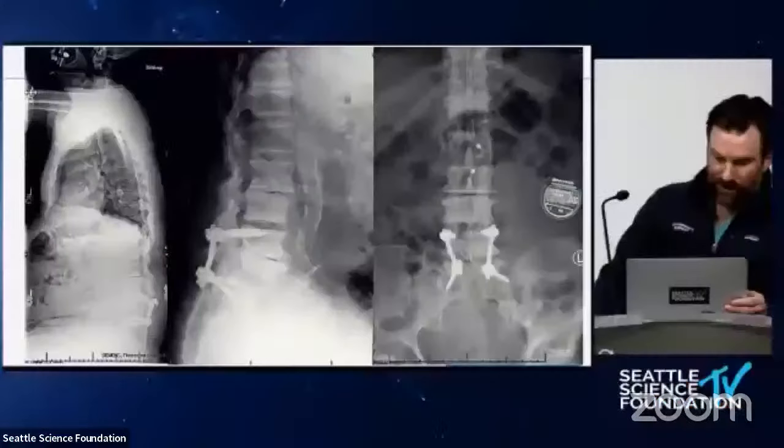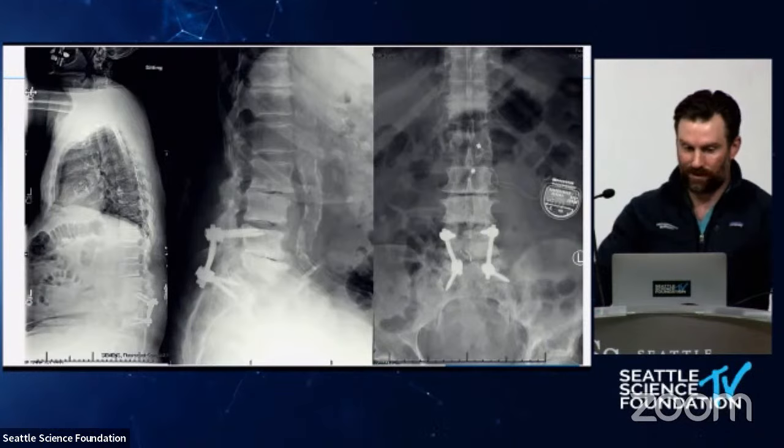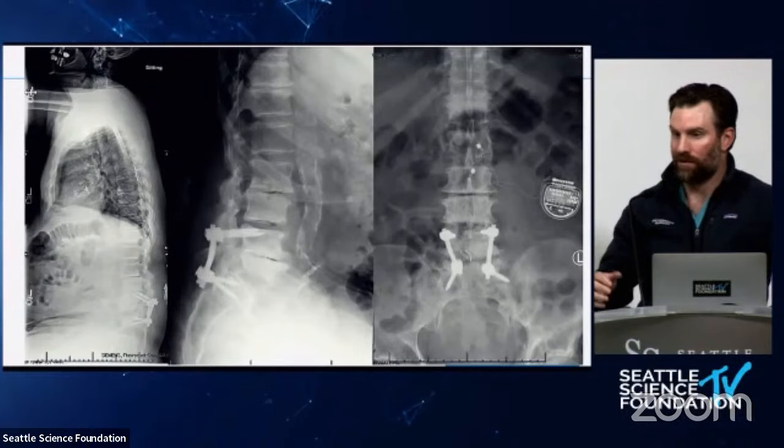Yep, so that spans from L4 to S1. L5 was skipped over. I'm not exactly sure why, because I don't have access to those op notes. I would assume it's because the pedicle looks very small on imaging that I'm going to show next. But so you can see that. This is one of those ethical things.